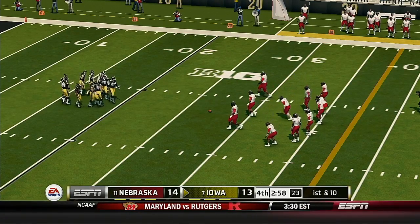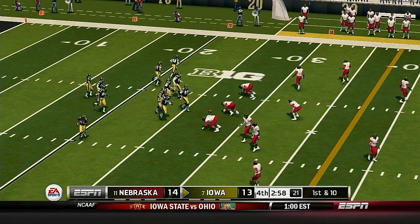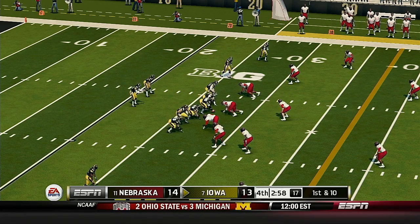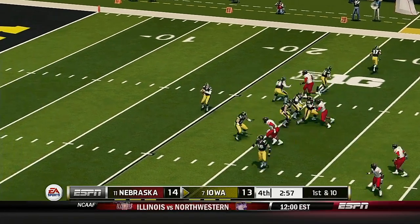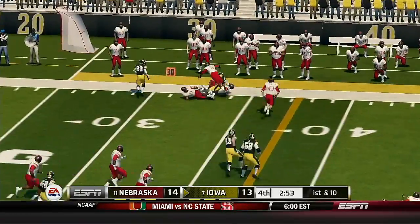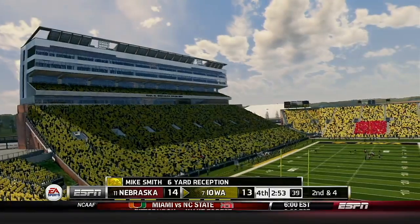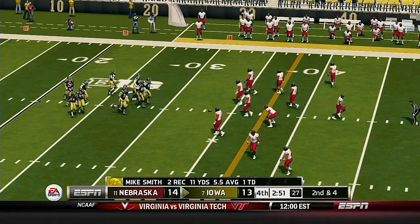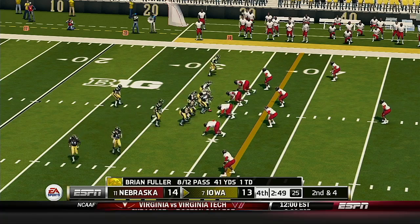This is a pretty crucial series right here. With things being so tight, your best players have to step it up on both sides of the ball. Just under 3 to go in regulation. Quick strike to the receiver. He gets hit out of bounds around the 33-yard line. So it's second down now, and they need about 4 yards to pick up the first.